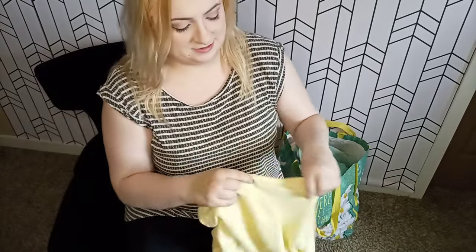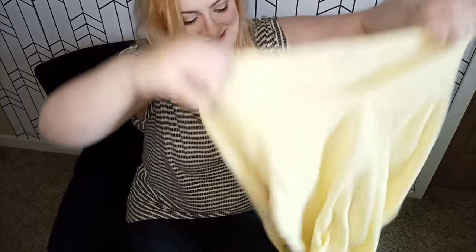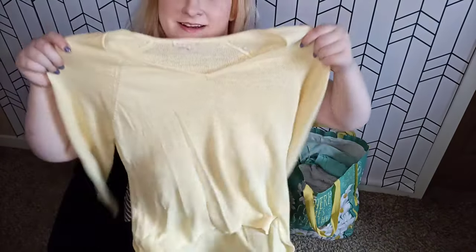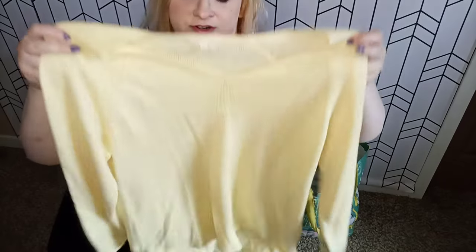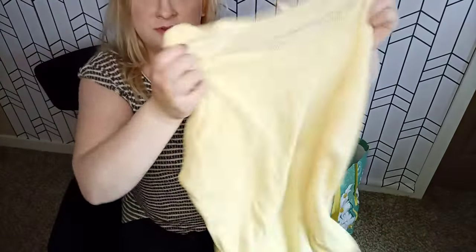This is another Eileen Fisher. Don't get tired of me, guys. I know there's a lot, but they're good pieces. This is another size large. This is a linen and cotton knit. It's in a softer, more powdery yellow color. And again, that longer tunic fit.